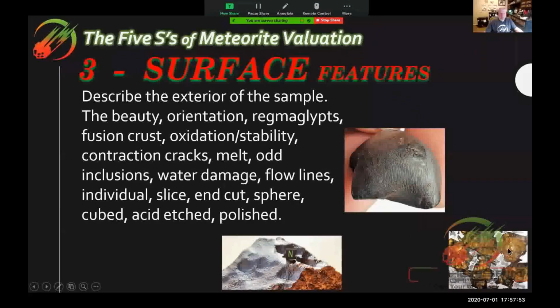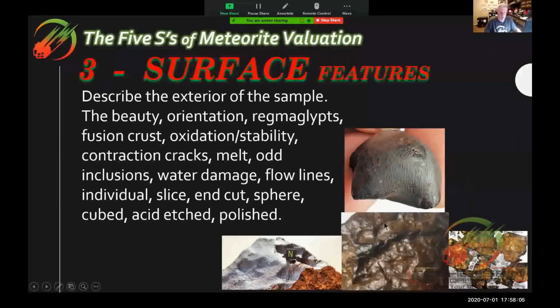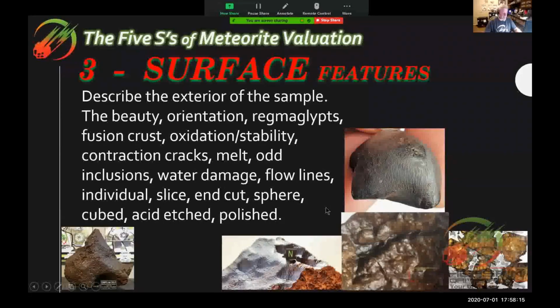Here's a piece of Seracho that I prepared. I want to say I did this one myself. Yeah, I did. And this is my acid etching here. I didn't cut it, but I acid etched it. So that adds to the value as well. When you see a unique 3D shock vein on a meteorite, that's going to increase its collectability, its value to you.